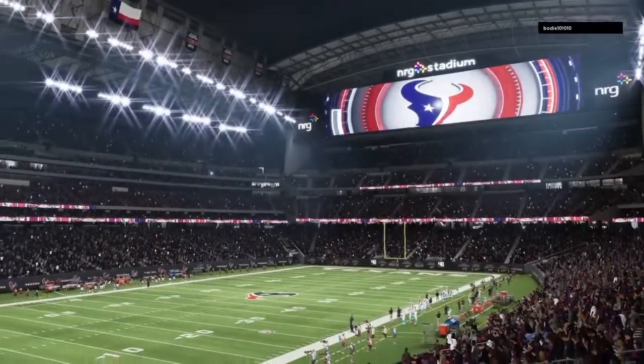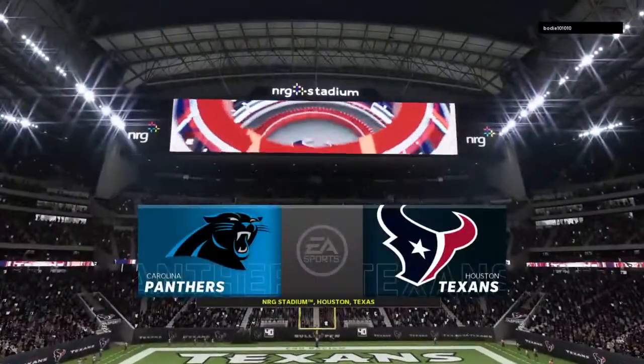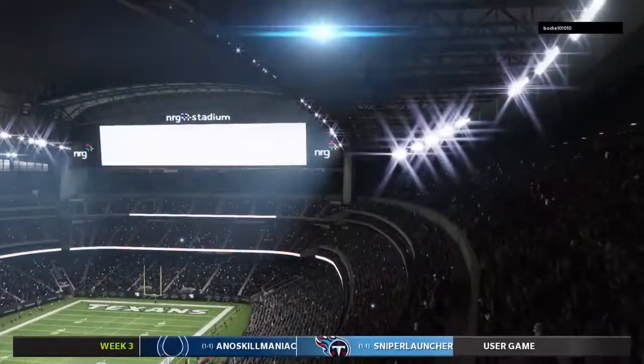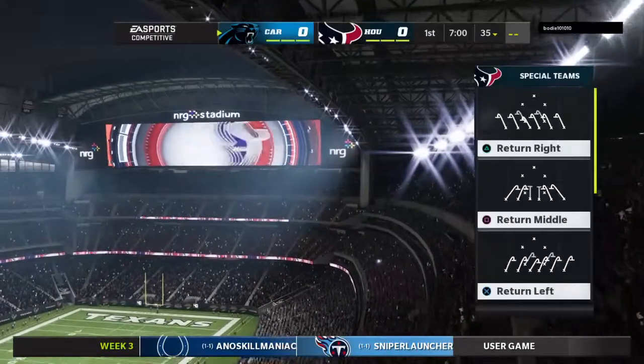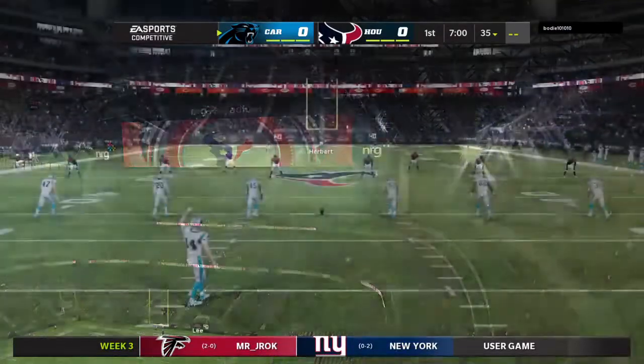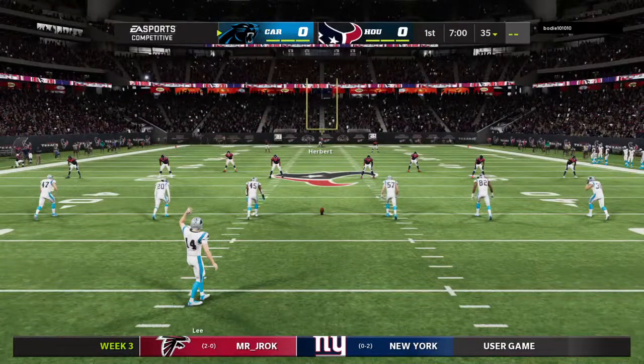BWay Sports coverage of the National Football League is on the air. They do it big here in Houston, and a second ago it was a Texas-sized welcome for their hometown guys. They're fired up and ready to go as they get set to match up with the Carolina Panthers.